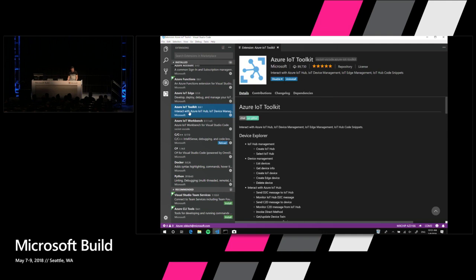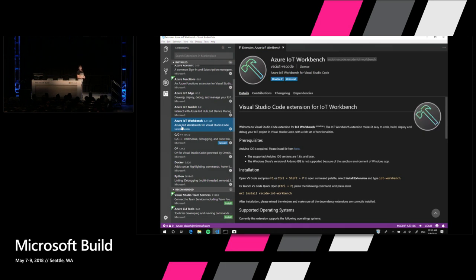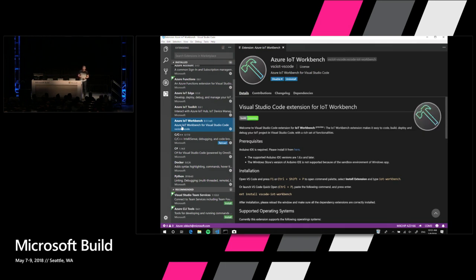The toolbox for the IoT developer. That one actually will allow you to do everything that is IoT Hub related. Create new devices, list the devices, get the device twin, all of that, and you'll see how in a second. And there's another extension that is called the Azure IoT Workbench, which depends on the IoT Toolkit.